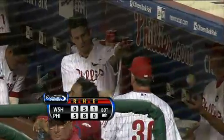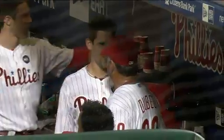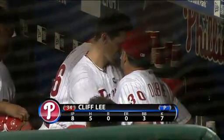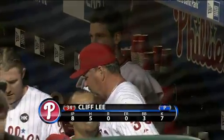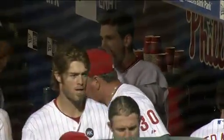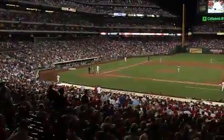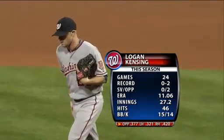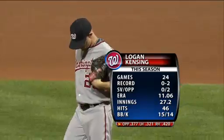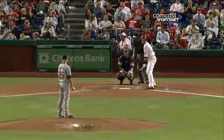Cliff Lee in between innings put a towel over his arm. Rich Dubee came over and I think was trying to take his temperature as to whether he should go out and pitch the 9th inning. Nobody is up and loosening, and Lee has gone 8 innings, 7 strikeouts, and 5 hits allowed during those 8 innings. Just a tad over 100 pitches tonight, and we'll see. Logan Kensing into his 25th game, no wins, 2 losses. Well, he never wants to leave a game, Cliff Lee. He thinks when the game starts he's supposed to pitch 9 innings.